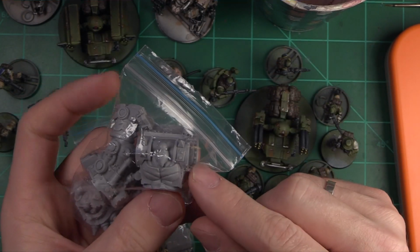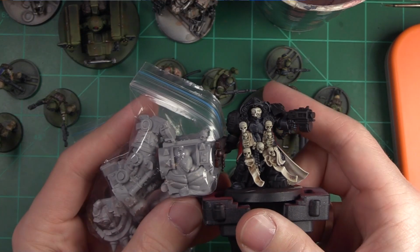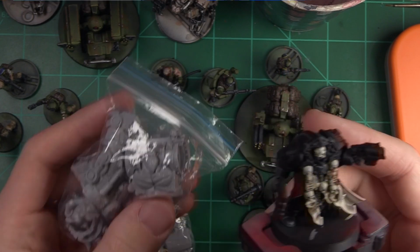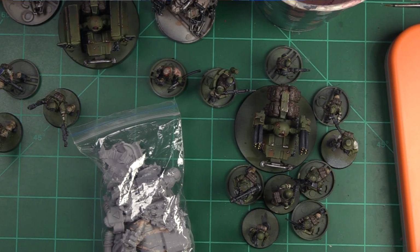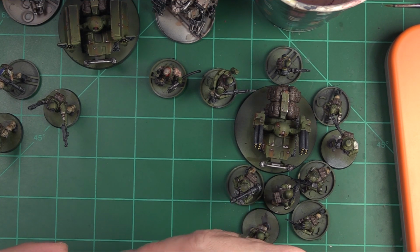That is his torso. It is massive. For size comparison here, his torso, Terminator Chaplain. So he's massive. He will be painted on stream, and he will also be some type of giveaway. We've got a creature caster here to do. So we've got a whole bunch.